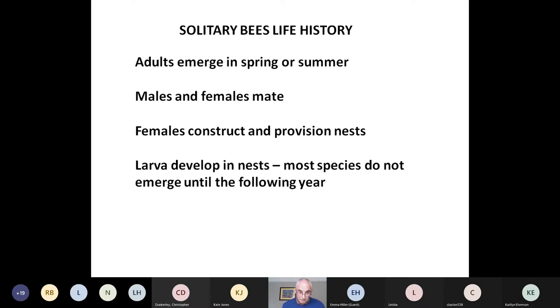So, quick run through a sort of model solitary bee life history. This is a general idea of how they work. Quite a few of them are slightly different versions of this, but this model is a good example. So in the spring or summer, particularly in the spring, you'll see the adult bees, and that will be the females, and sometimes the males will emerge. They will mate, and then as soon as they're mated, the female will fuel up, and then she'll start to construct a nest. And then when she's made the first cell or two, she'll start to provision it with pollen, a mixture of pollen and nectar, which she then, after she's done that, will lay an egg on a pollen ball inside a little burrow underground. I've got a diagram of this coming up.